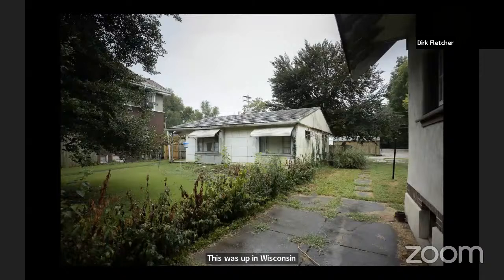I can't remember where this one was. It was actually raining pretty good on this one. So I'm standing underneath the roof line of the house next door.